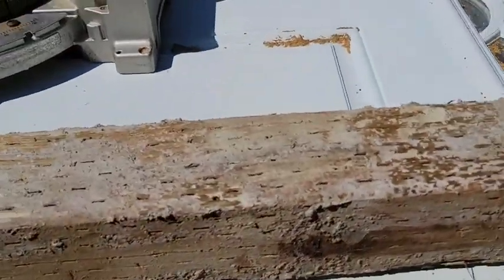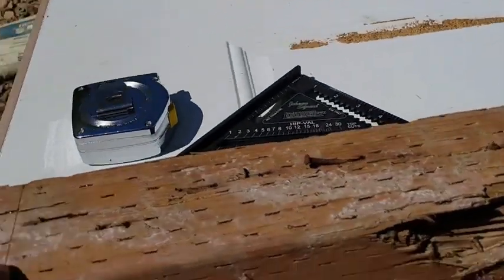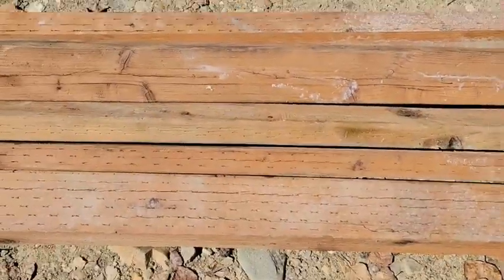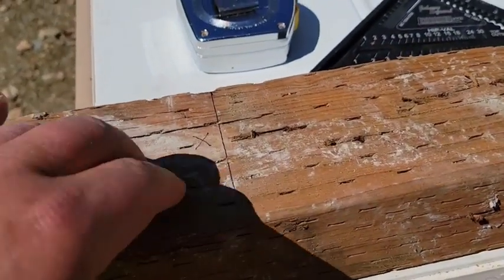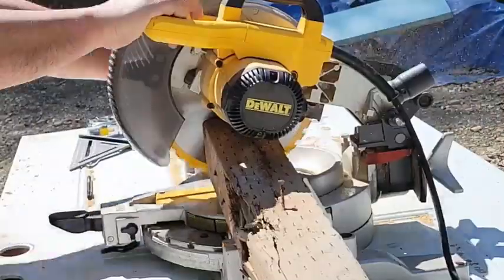So what we're looking at here, these 4x4s, we're going to go ahead and cut them 5 feet long. I've already marked it here. I've got another 4x4 here on the ground. We're going to mark those 5 feet long, and these are going to be the ones that the 2x4s will rest on. So let's get to cutting.